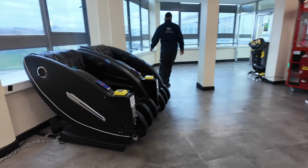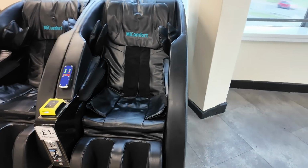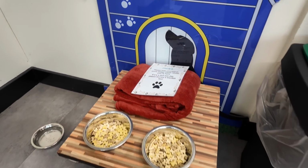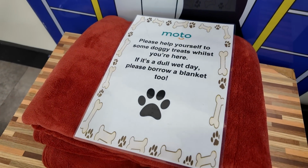Look, you've got your little car for your kid, and you've got 2 massage chairs next to each other. £1 for 3 minutes. 10 points for each of those chairs. But this was a lovely touch. As a dog owner, and I have a dog that travels with me a lot of the time, this was awesome. So Lancaster Services, it may not be great, but it does have a few lovely touches.